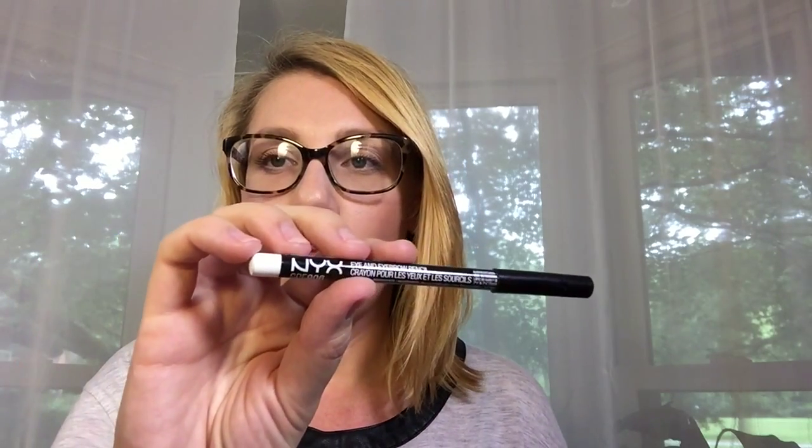Okay, ready? First off, pardon the glare in my glasses, but I wear glasses, so it's going to be a glare. I want to start out with just some of the drugstore items that I've gotten recently, and they're okay, but they're definitely not my faves. But the first one is this NYX white eyeliner.